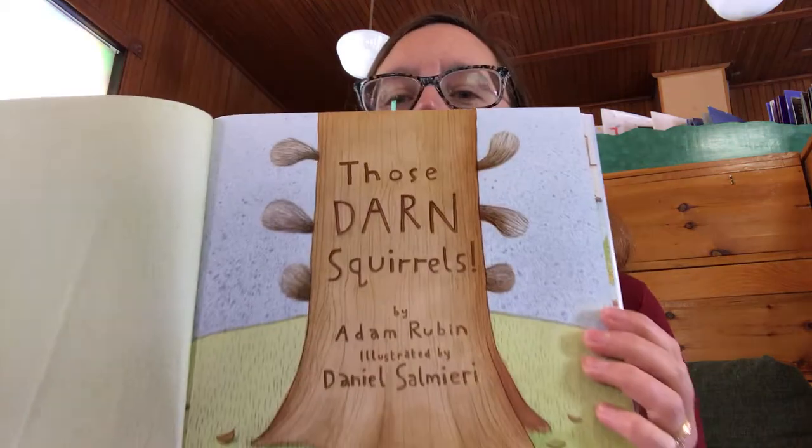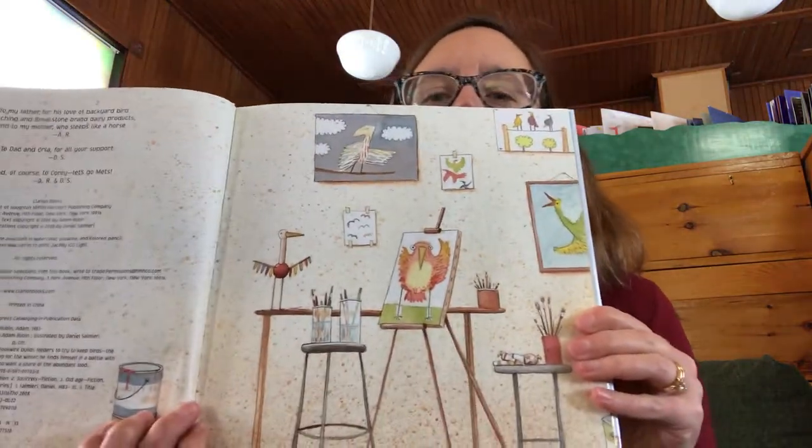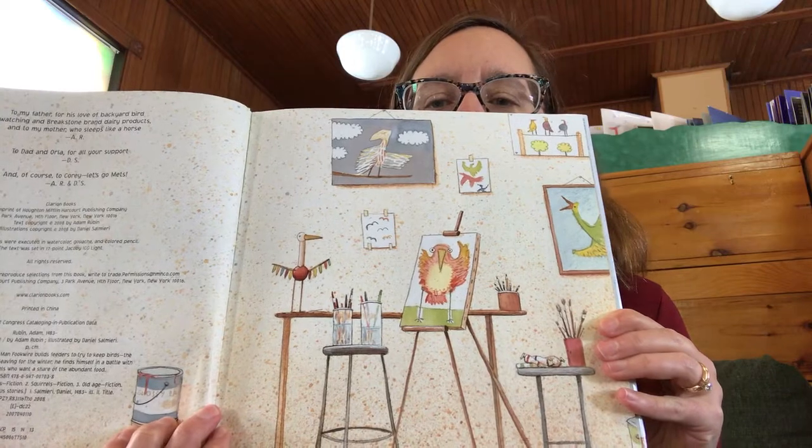Okay. Those darn squirrels. I like the beginning pages. They don't really have any words, but we can see the squirrel tails sneaking out. And then we can also learn that someone likes to paint birds.